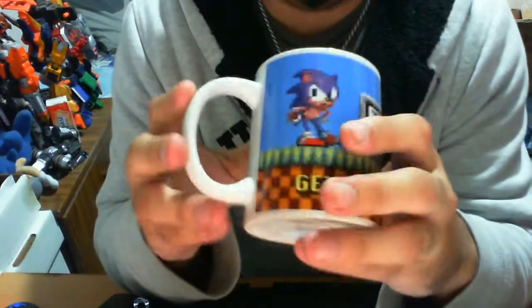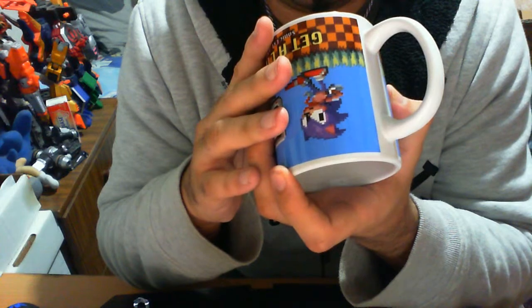Inside it you get nothing but the actual cup itself, because why not? The mug itself is stock standard. It's just simple. Is it polyester, or what is it made out of?